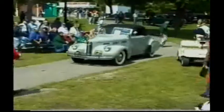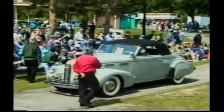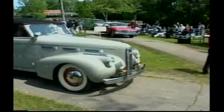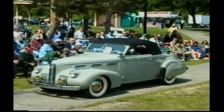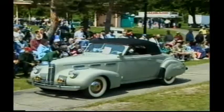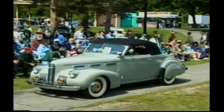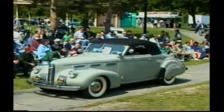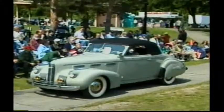This is a beauty. This is a 1940 convertible LaSalle. This is Howard and Norma Weaver. The LaSalle, of course, was a very lovely car. This is the last of the series in 1940. There was a 1941 model planned, and some wood mock-ups were made, but Cadillac at the last minute decided not to continue with the LaSalle and come out with a lower-priced Cadillac in 1941, which was, from a marketing standpoint, the right thing to do because Cadillac sales just about doubled in 1941.